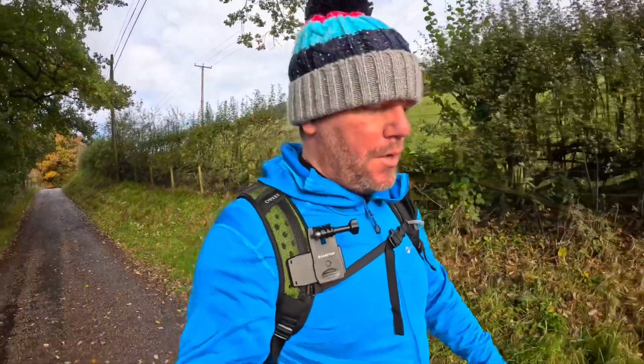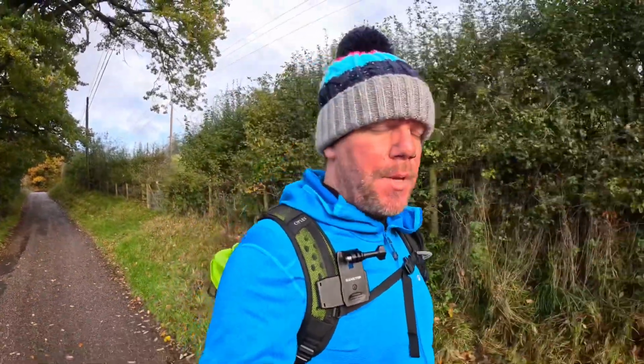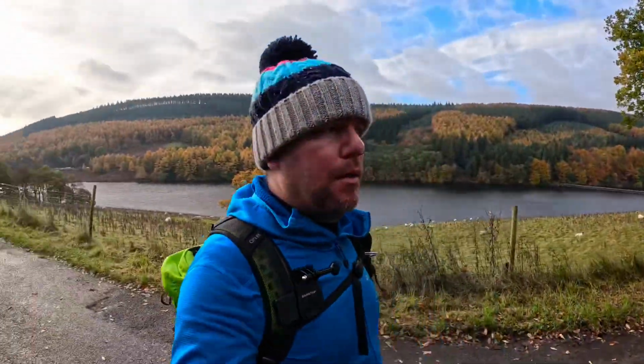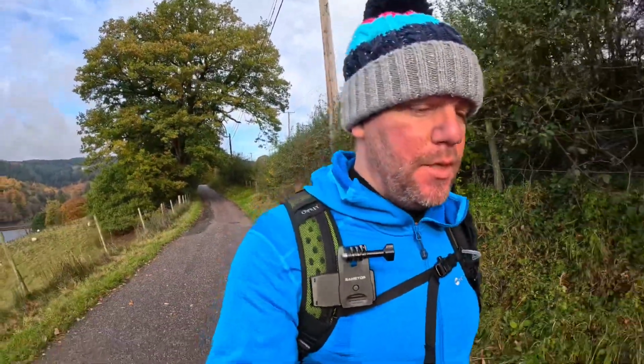So we're just heading back from Derwent Dam now. Got about another maybe 2 miles or so before we get to Ladybower Dam. It's absolutely perfect morning. Peaceful, sunny-ish, not raining for once. It's quiet for once on this path as well.